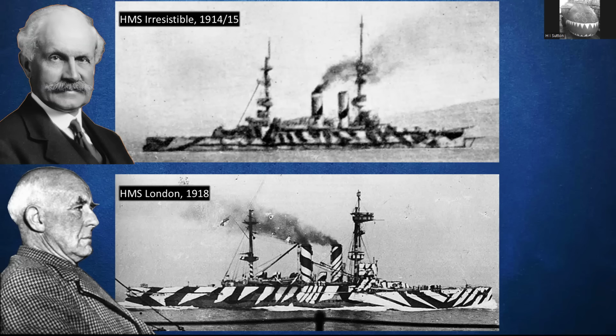I do wonder if it's more a case of timing. Wilkinson came along when the U-boats were at their most dangerous and people were willing to try anything, whereas Kerr had come in at the beginning of the war and wasn't yet feeling desperate and the need to take any measures to stop the sinkings.